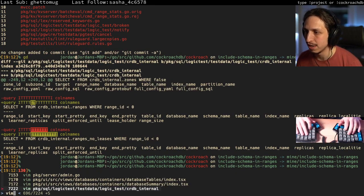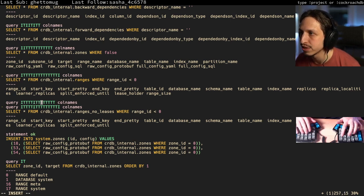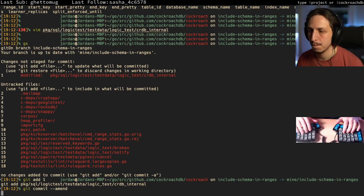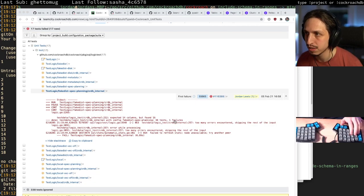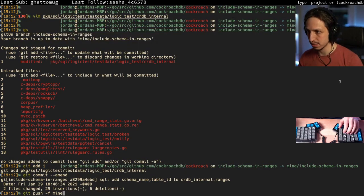Something seems wrong. I think the ranges no leases ones has fewer columns. Oh my god, this is so awful. I'm not happy about it. Okay, it's the same thing, right? 4, 1, 2, 3, 4, and then an I. So 1, 2, 3, 4, and then an I. Then we have one more T. So not quite the same as the one above here. Okay, was that the only test issue that was in this PR? It kind of seems like it, right? They all have the same problem. Expected 14 columns, but got 16.